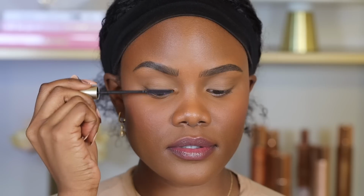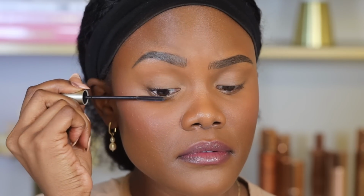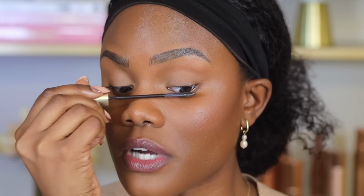So I'm gonna go ahead and apply mascara. I'm using this L'Oreal Telescopic mascara. This mascara literally lengthens your lashes, so if you're going for an everyday makeup routine, it's perfect because it's a lengthening mascara, so it makes your eyelashes look longer than they actually are. What I like to do for mascara is start at the bottom and just lift up my eyelash hairs.